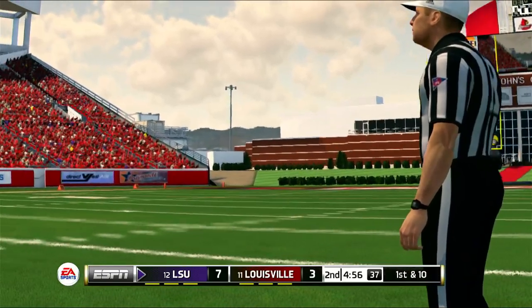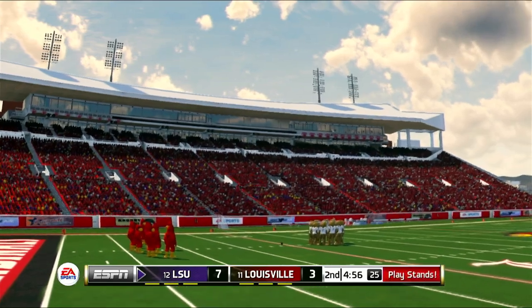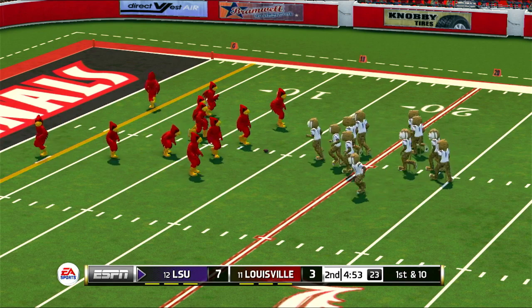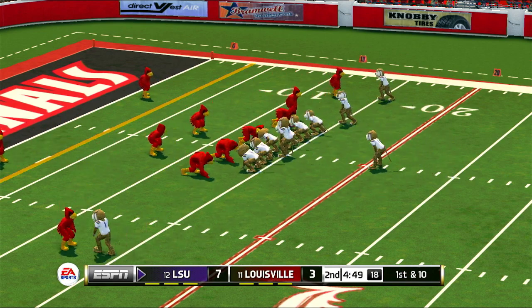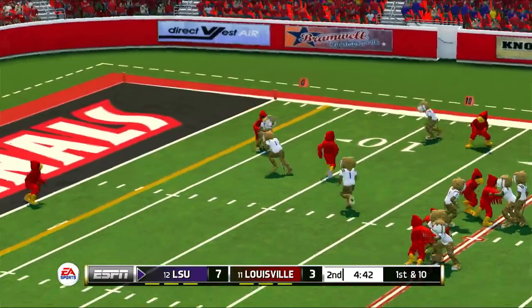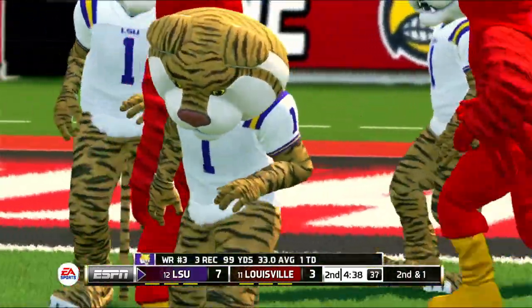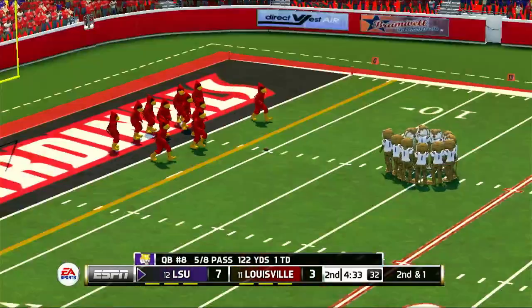After review of the play, the ruling on the field stands. The ruling on the field will stand. He caught it. The only thing left to say about this play is that was an excellent catch. And he is drilled at the 5. Number 15 brings him down at the 5-yard line. And this is the ninth play of the current drive.